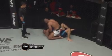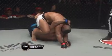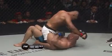Look for Muhammad to try to grab the head to eliminate ground and pound. Tani's going to try to posture up, rain down some punches. Again, using his momentum, using his weight to drop Sharif Muhammad on his upper back. Under a minute remaining in the second round. It's been all Tani. How can Sharif Muhammad turn the tide here? Still full mount for the Malaysian.